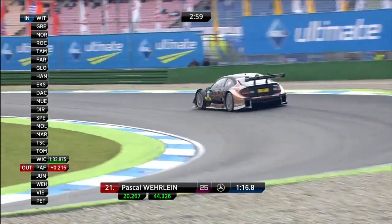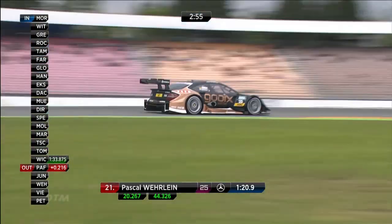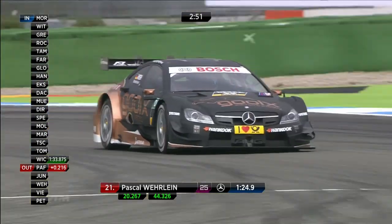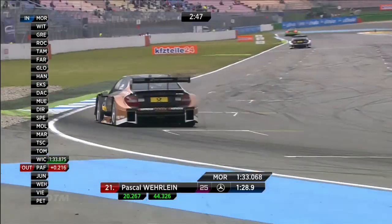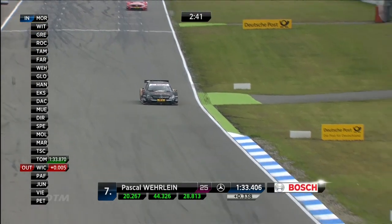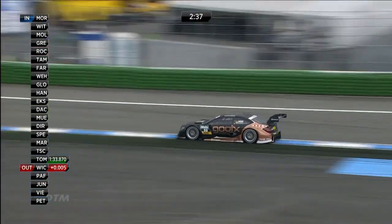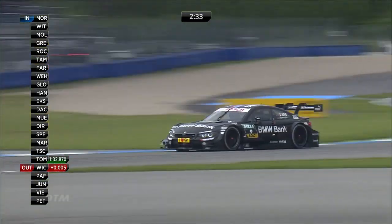Here's Pascal Wehrlein, who we saw being interviewed just before we came up here, and his ever youthful look. Pascal Wehrlein with the livery on his Mercedes. He's 21st at the moment. He's going to cross the line just about now. 7th fastest. Very good lap. So now Wickens, Paffett, Hockenheim, Vitoris and Petrov are the 5 that are going to drop out as it stands with 2.5 minutes to go.